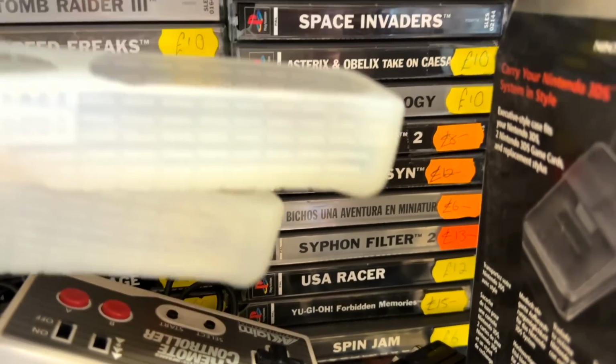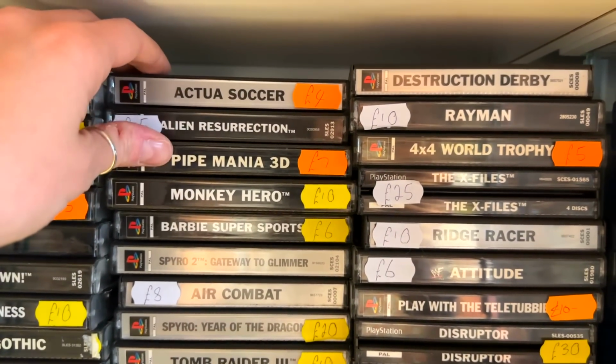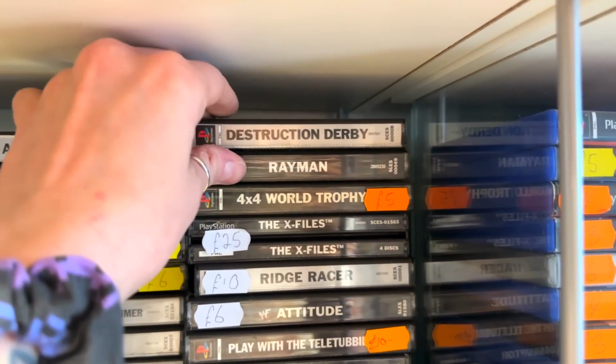Later in the episode, you'll see the games at the back of the store with the Amiga and the big box PC stuff, and there was so much stuff there.